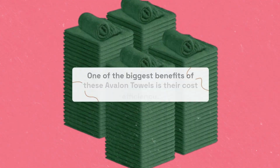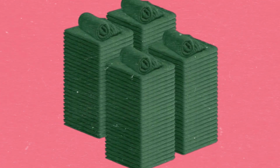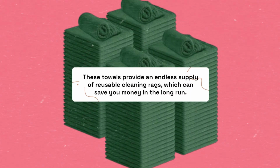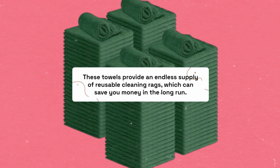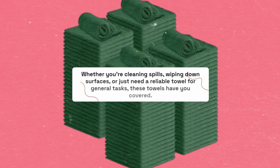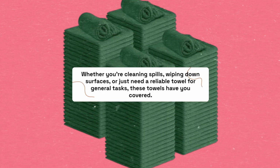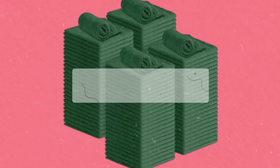One of the biggest benefits of these Avalon towels is their cost efficiency. These towels provide an endless supply of reusable cleaning rags, which can save you money in the long run. Whether you're cleaning spills, wiping down surfaces, or just need a reliable towel for general tasks, these towels have you covered. And let's talk about sustainability.